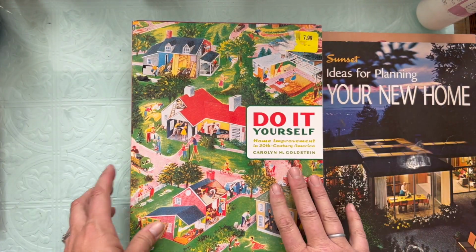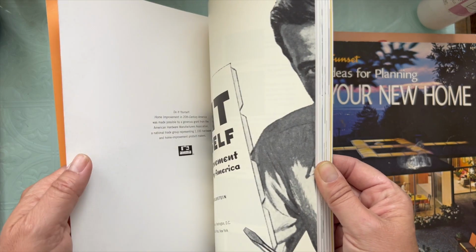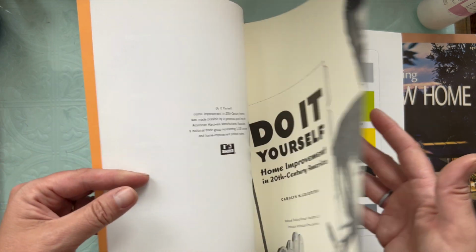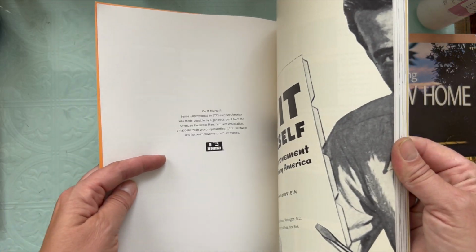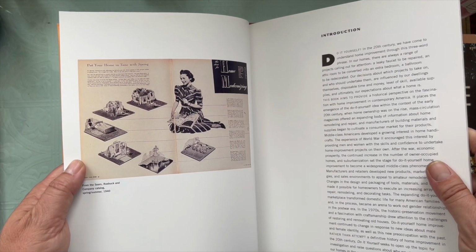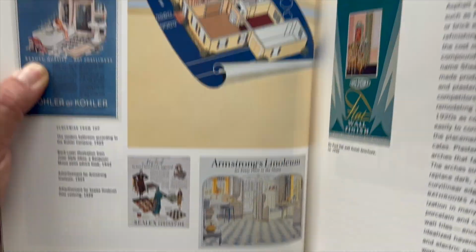Okay. And then this one is a collection of do-it-yourself home improvement history from the 20th century. So it is a modern book. Let me see the date on this one. Printed in 1998, but see how this old advertising was used to do the title page? There is vintage advertising all through this book because it gives the history of people becoming do-it-yourselfers. And so see, it has all the vintage ads in it. Paint your own house. Put in linoleum.